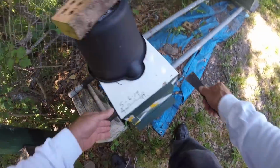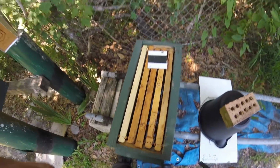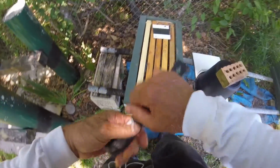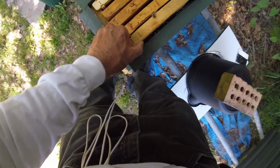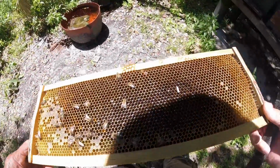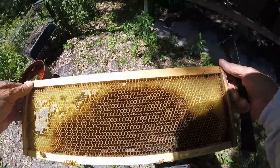Little shot of smoke up the nose hole. We go from one success story to a bad success story here because this hive is shut down, buddy. This hive didn't make it for whatever reason. Okay, this is a nice comb yet. It's a beautiful comb here. She can lay eggs in this.